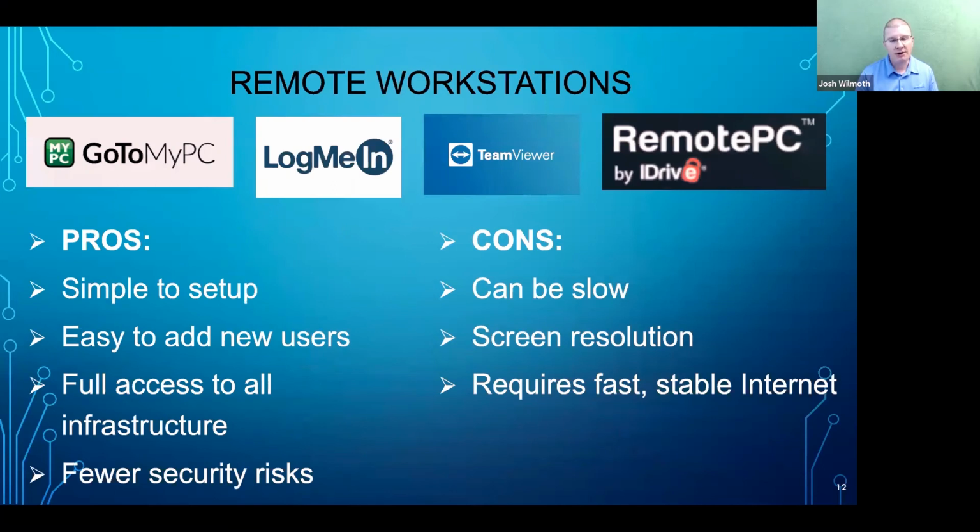Many of you are already familiar with remote desktop technologies like GoToMyPC, LogMeIn, TeamViewer, or Remote PC. What they do is allow you to connect to a remote computer, one that's fully connected to your network with access to all the software and files you require. This approach has the benefit of being easy to set up and expand, as well as having minimal security risks. That's because your home computer never actually connects to your office network. Only the remote workstation program does that.